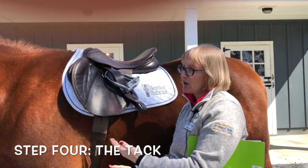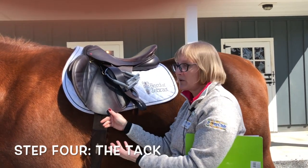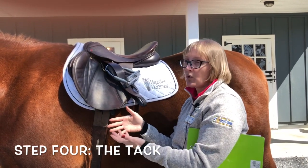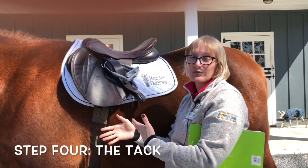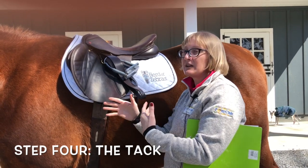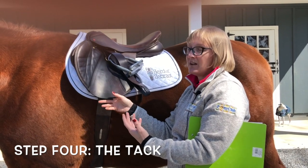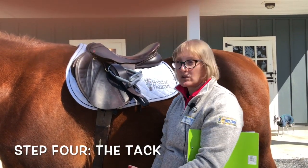I also have the conversation of, is this a new saddle? How long have you had it? Because if they are borrowing it, I'm trying to figure out how much control they have over it. It doesn't change where it sits in their certification level, but you can provide feedback that's meaningful without making them feel like, oh, my saddle wasn't good enough.